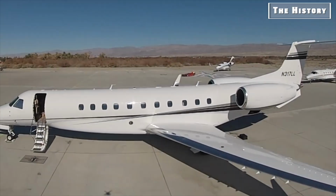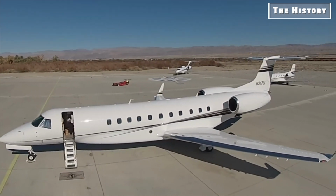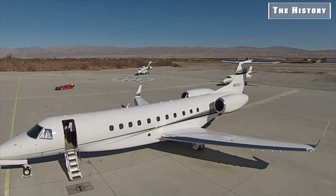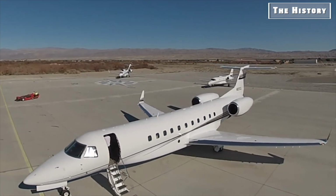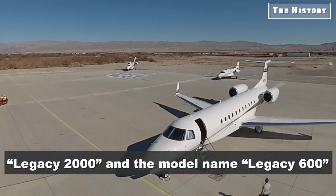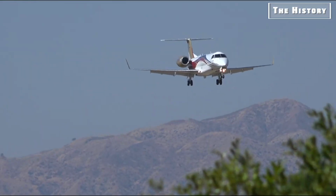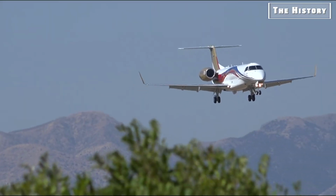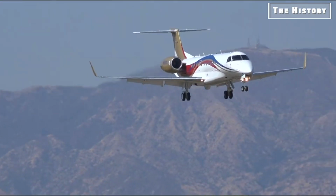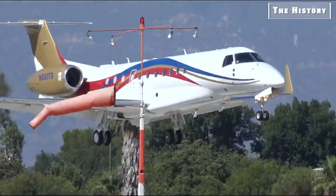This aircraft, which falls into the super mid-size category, was first launched at the Farnborough Air Show in 2000, and then it entered into service in April 2002. The model was originally announced as the Legacy 2000, and the model name Legacy 600 was not adopted until 2005. The aircraft is currently being operated in more than 24 countries across the world. It is available in 2 versions, which include the Legacy Executive and Legacy Shuttle.